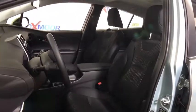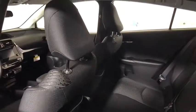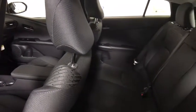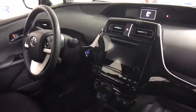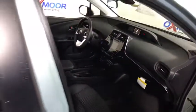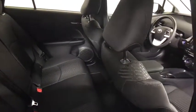Here are some of this vehicle's great options: traction control, dual airbags, alloy wheels, power steering, four-wheel disc brakes, electronic stability control, power windows, CD player, trip computer, rear window defroster, panic alarm, remote keyless entry, brake assist, overhead console, front reading lamps, driver vanity mirror, tilt steering wheel, front bucket seats, rear window wiper.